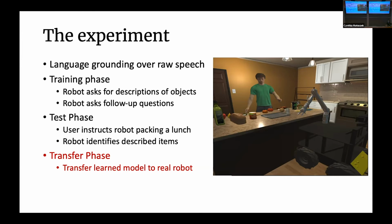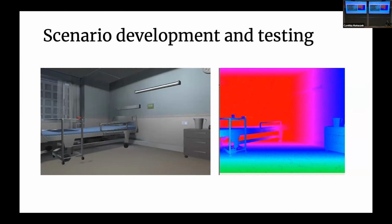And the fact that we're doing all the simulation in Unity has significant advantages for fast prototyping. It means that we're able to use a variety of sources for scenario development. So here I'm showing a hospital room from the robot's perspective. And this is just a standard Unity asset. So it took about a day to get it set up to run experiments in. And the view on the right is the robot's depth sensor. The view on the left is the robot's visual sensor.